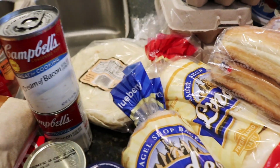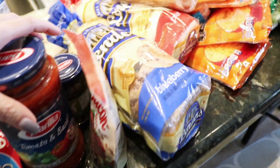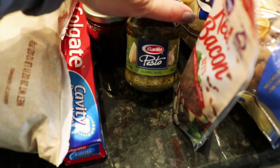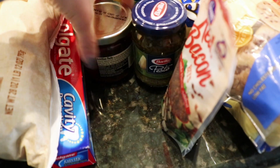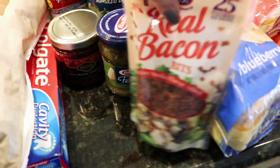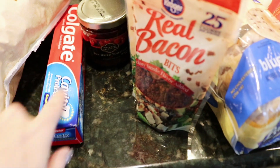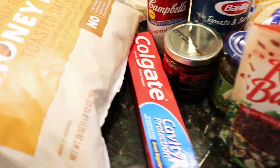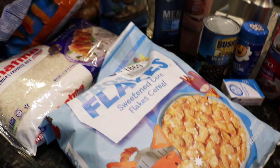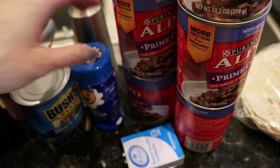Oh, we got dog food over here. Just some spaghetti sauce, marinara for the meatball grinders. Got some pesto here for my little appetizer, and also the sun-dried tomatoes are for the appetizer. Got bacon bits for the green bean casserole. We were out of toothpaste. Needed some cereal. We got honey nuts and frosted flakes. Needed toothpicks for the appy.